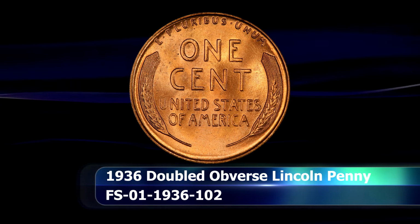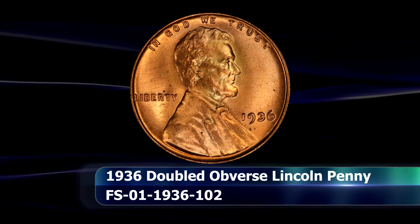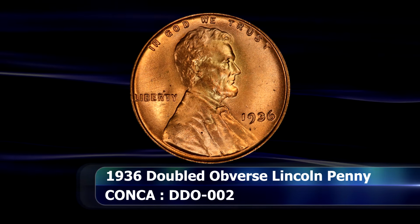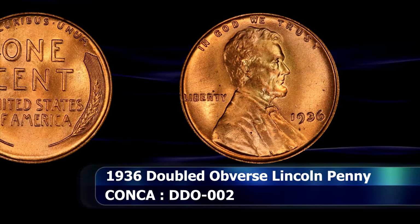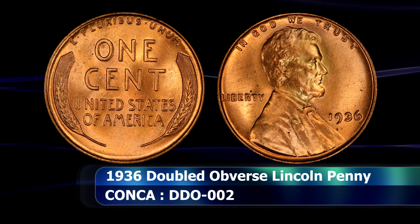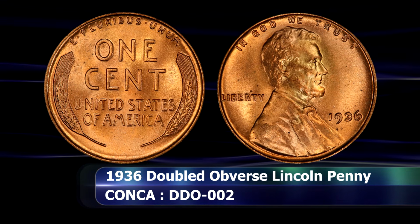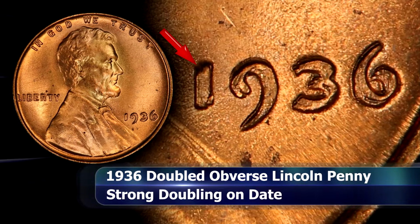Second in line for this decade is another Lincoln cent coin, but this time the second of 3 well-known doubled obverse varieties for 1936. On this coin, the doubling is extremely strong on all of the numbers of the date, the result of pivoted hub doubling, in this case causing doubling largely towards the southwest of the numbers. The 9 is doubled primarily towards the top, while the rest of the numbers display their doubling largely towards the bottom left of the numbers.